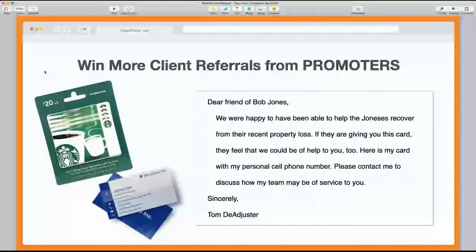So I'm taking it a step further. I want you to write 3 handwritten notes on little note cards that have your company emblem and logo on the front. I want them to be handwritten. And I want you to go to that one particular client because it needs to be personalized. That's the key here, that I'm going above and beyond my Ford guy. I want you to say, hey, dear friend of whatever your client's name is, we're happy to help you recover from the recent property loss. If you feel it's appropriate to put in what it was, put it in, just make this your own. If they're giving you this card, we can be of help too. Here's my card with my personal cell phone number. Please contact me, etc.